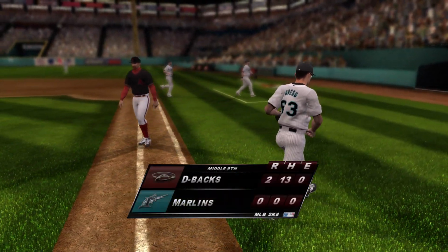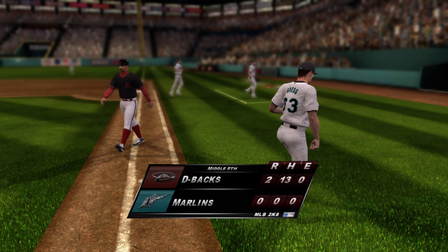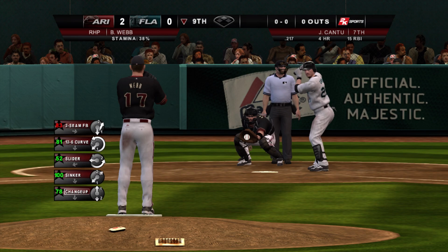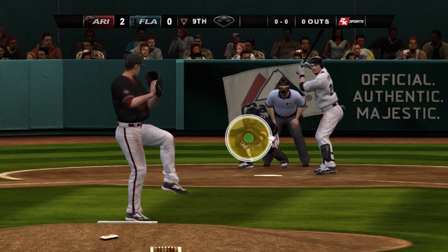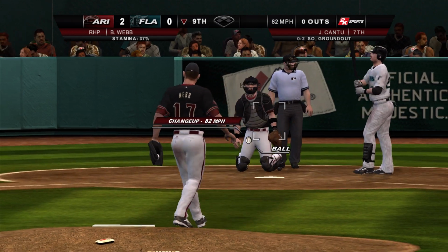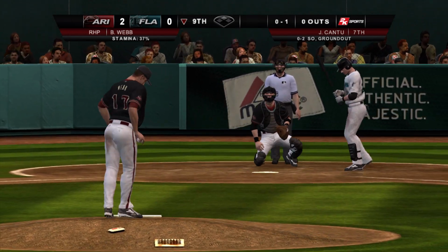The Arizona Diamondbacks pick up a couple here to break the tie. And we move on to the last of the 9th. The Diamondbacks lead 2-0. It's the last third of the batting order coming up. Took something off, and it swung on and missed. Strike 1.